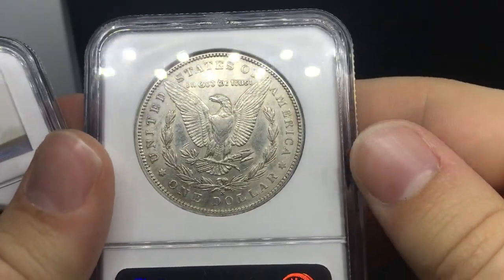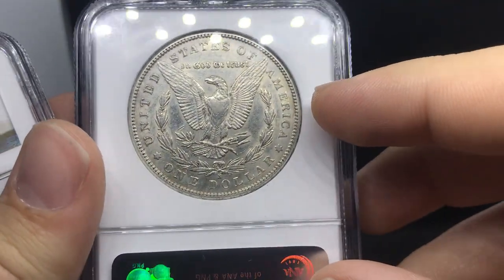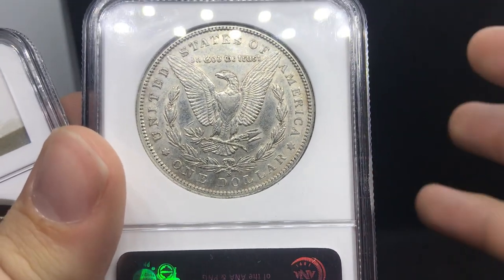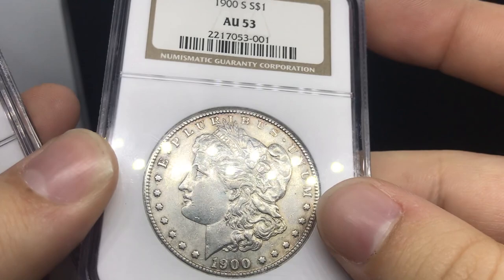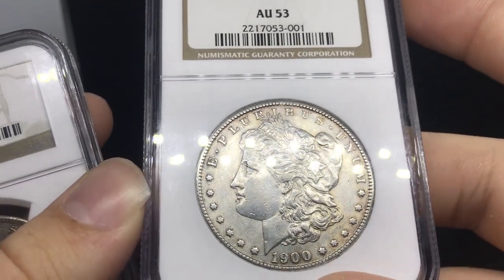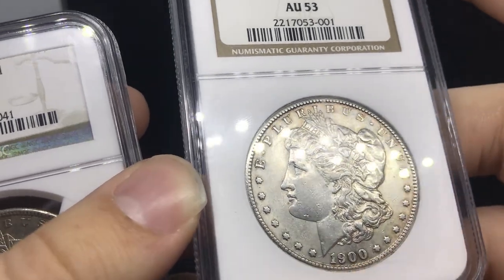As you can see, it's got this cleany looking haze to it, which is not too attractive, but someone that buys this normally from me cracks it out, puts it in one of their albums, and really enjoys it. So it's just something that I'm not a fan of personally, but it's something that I like to buy for customers.